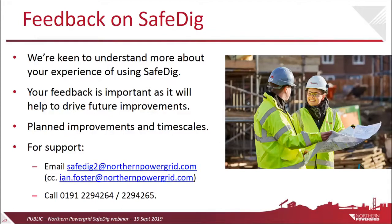But the immediate contact point for any current system requirements and queries, as we put on the screen there, is through Ian Foster, copied in, but through that SafeDig system email address, and we obviously have staff operating to pick up calls for any queries.